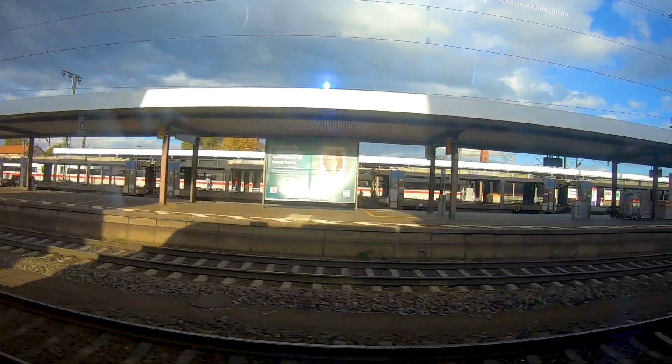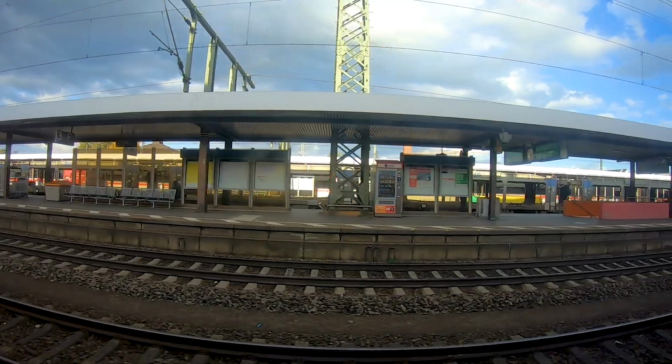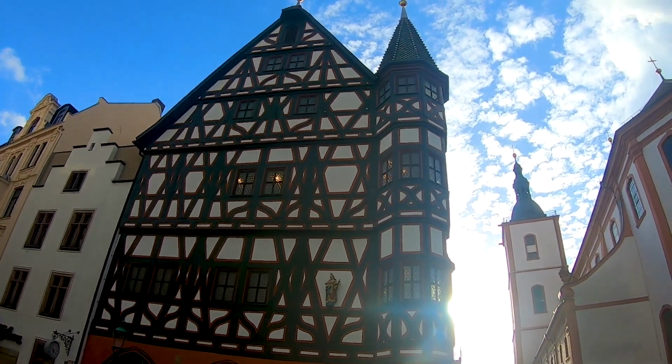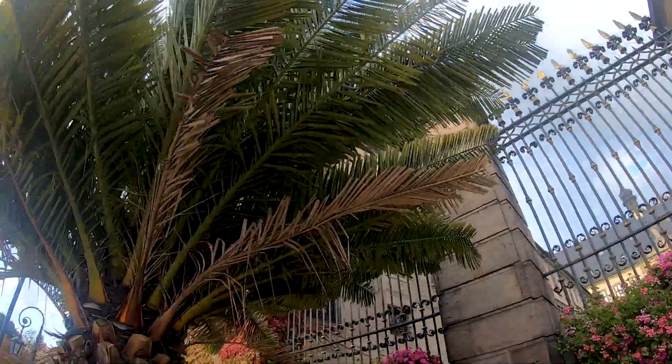But I didn't change trains here, I just left my train and decided to spend a bit of time in Fulda. Here we can see a bit more of the interior of this train. And now it is time for me to explore Fulda a bit, as I've been multiple times in Fulda by train, but I've never made it into the city itself, so I wanted to change that now.